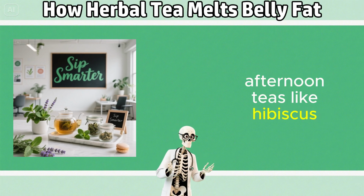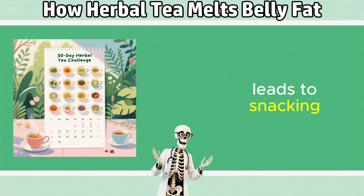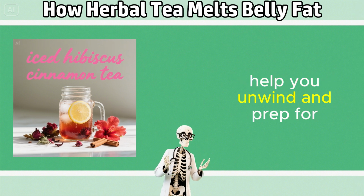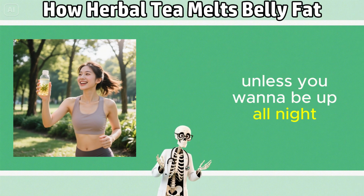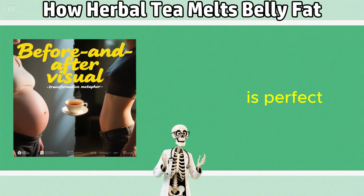Afternoon teas like hibiscus can keep your energy up and prevent that midday slump that leads to snacking. Evening teas, like chamomile, help you unwind and prep for restful sleep. Try not to chug a ton of tea right before bed unless you want to be up all night visiting the bathroom. A small cup about an hour before sleep is perfect.